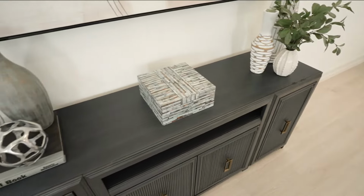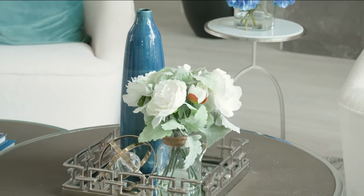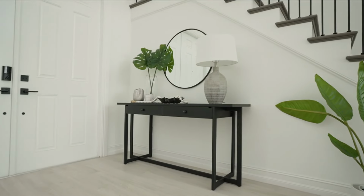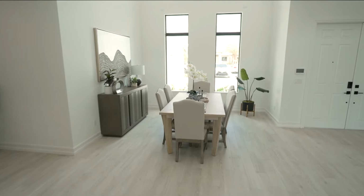Different houses require different levels of staging. So whether it's new construction or someone that's currently occupying their home, when you have it staged right, the pictures are going to show the house in its best light. Learn how to make a good impression on potential buyers with home staging essentials on today's SoFlo Home Project.